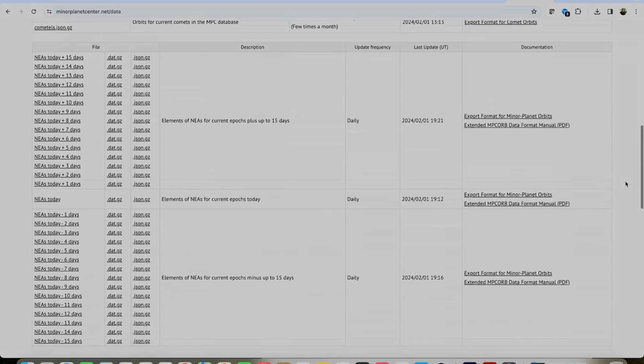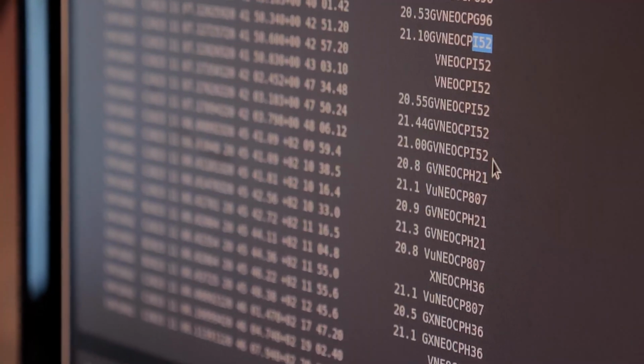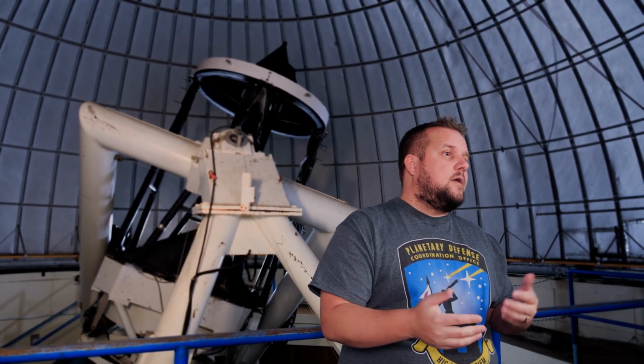That information can all be rolled up there and available for other observatories to see and then go get additional observations so that there is enough information to get an orbit. And anyone can then access that data to track these objects down and help us determine if they are going to be an impact risk in the future. Once we find an asteroid and we've got an orbit for it, the next logical question is, is it going to hit the Earth?